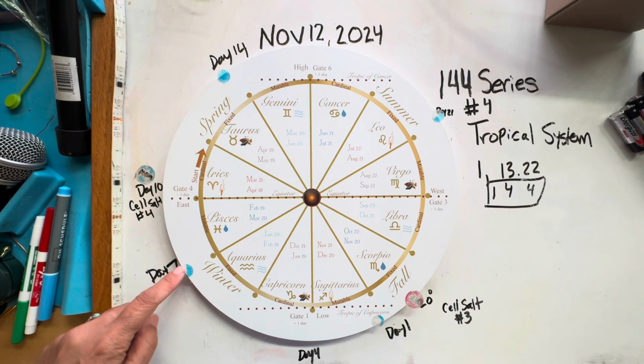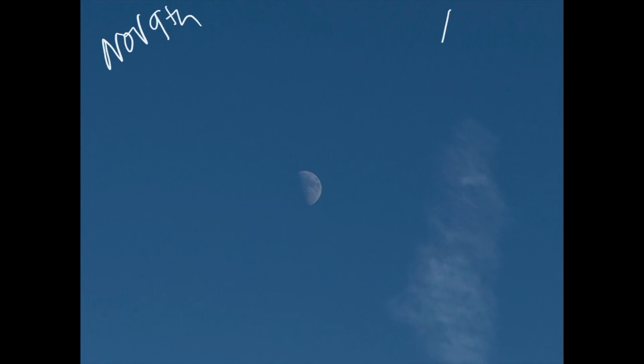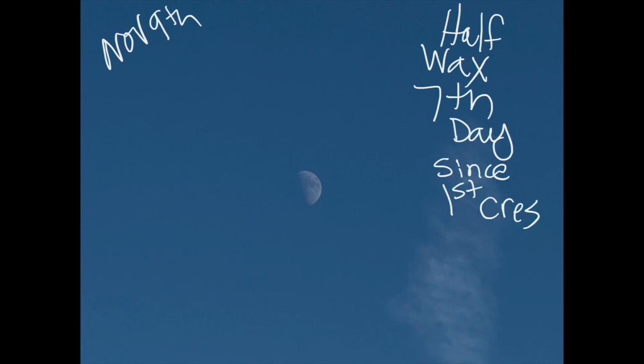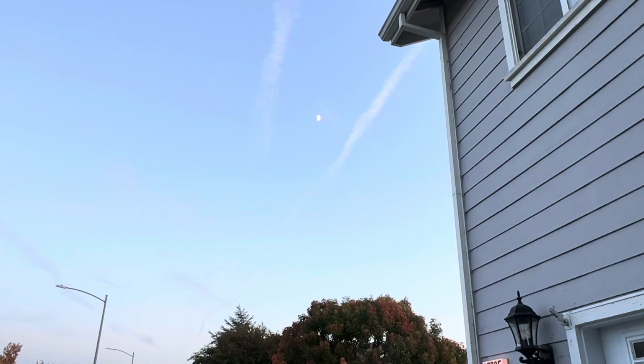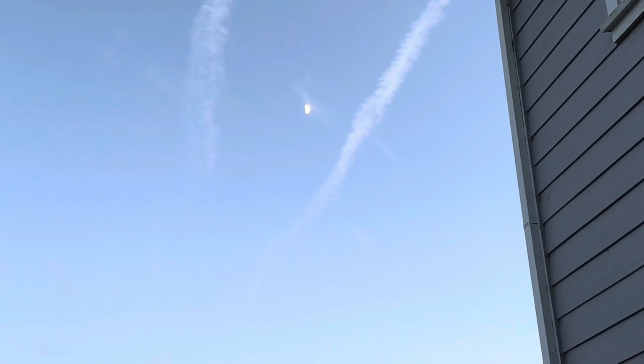So now I will show you the 7th day, which the 7th day in this correct system is always the half waxy moon. Okay, the half waxy moon. This is the 7th day from the first crescent. It is exactly half. This marks the end of Aquarius.